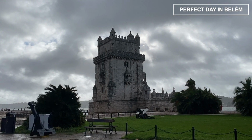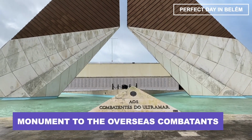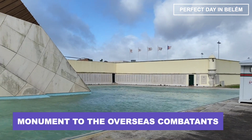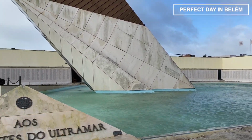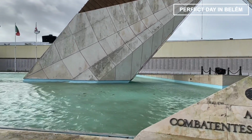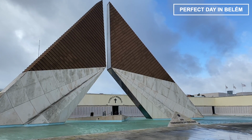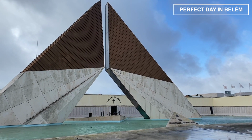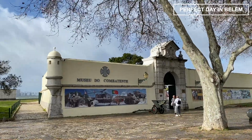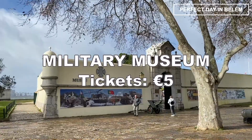Just a short walk from the Belém Tower is one of Belém's lesser known monuments. The monument to the overseas combatants stands as a memorial for the 9,000 soldiers that died during the Portuguese Overseas War from 1961 to 1974. The 180 bronze plaques behind the monument bear the names of all the fallen soldiers, and the eternal flame in the centre of the pool never stops burning. Next to the monument you'll find a military museum with exhibits focusing on Portugal's military history.